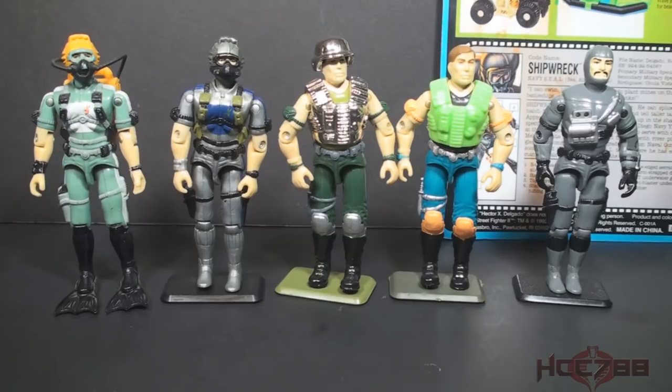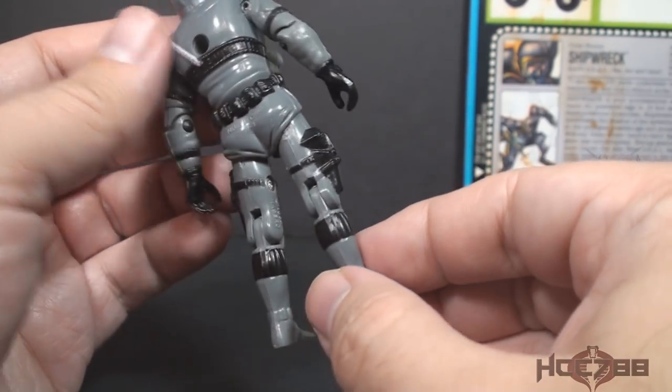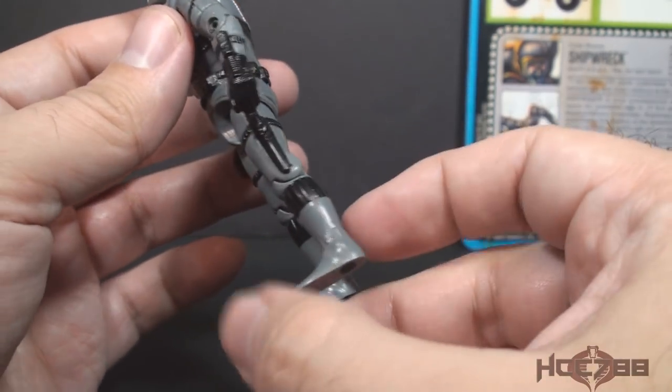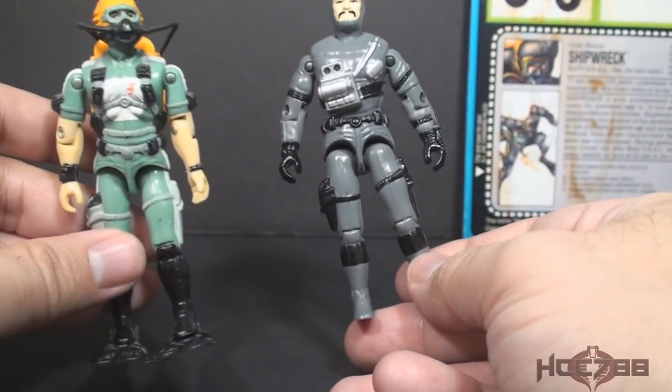It may have been used other times, but that's all I'm aware of. Moving on to the legs, we have the gray diving suit with black details. The colors are pretty consistent on this figure. Once again, these legs are reused from wetsuit.